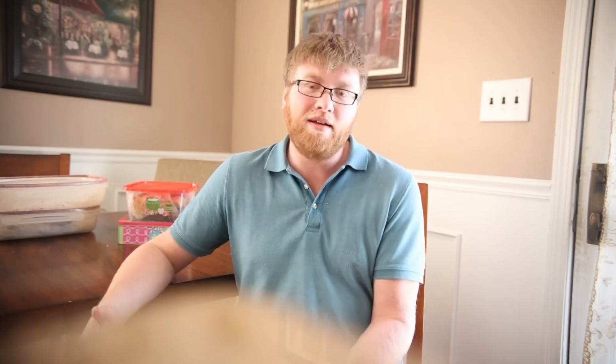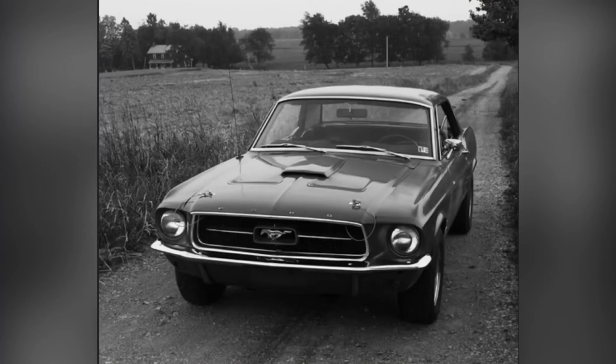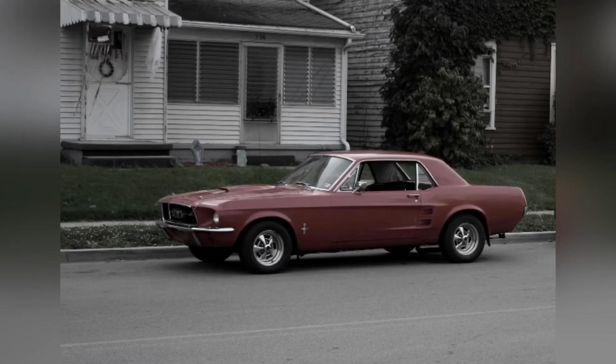But I ended up selling that car, and I got married, and it wiped out all my debt. But the moral of the story really is if you like a particular car, don't let anybody tell you that you can't. Affording it is one thing, but there's still 67, 66, 68 Mustangs out there for $5,000. You just gotta look and be patient.